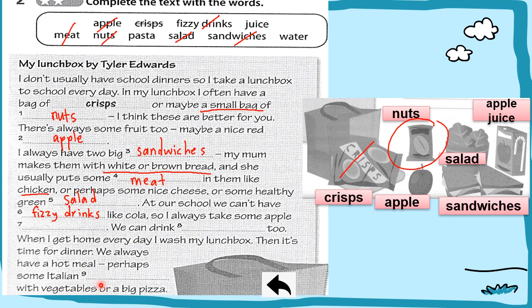All right, let's continue. So I always take some apple... What is this? Apple juice. The answer is apple juice. They can't drink fizzy drinks at school, so they bring apple juice.